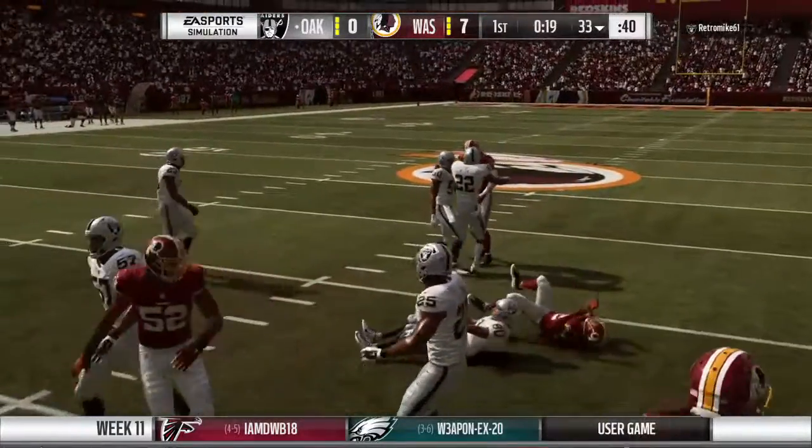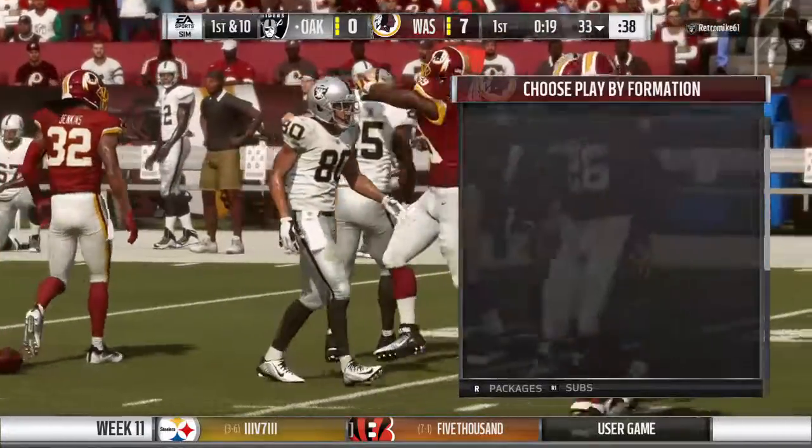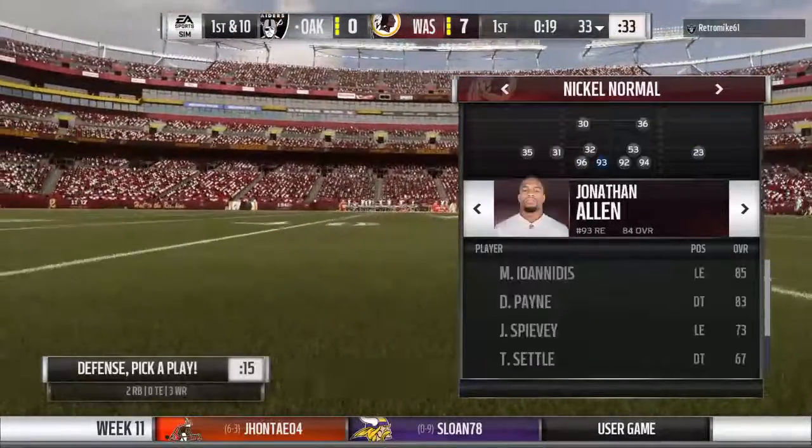A good return there. Call it 13 yards. And the Raiders will take over now, 1st and 10. The Raiders offense now, they trot back out, and it's been a miserable start for them offensively, obviously.